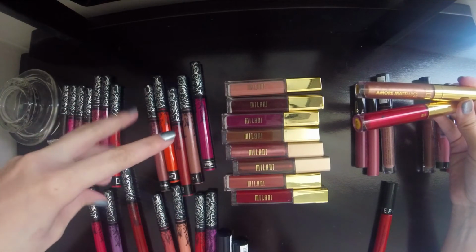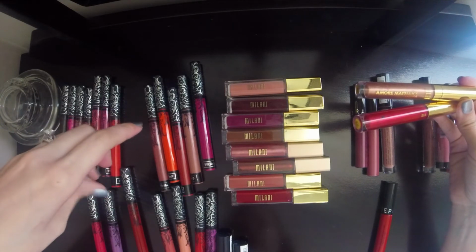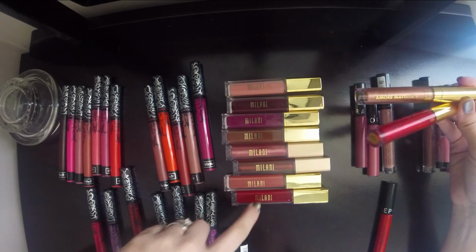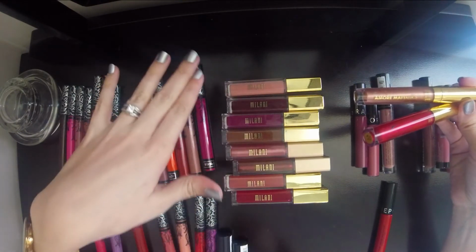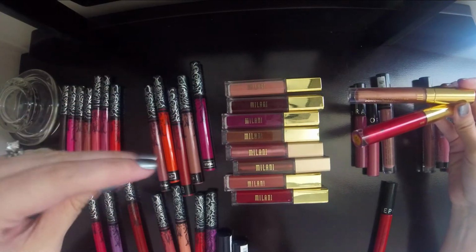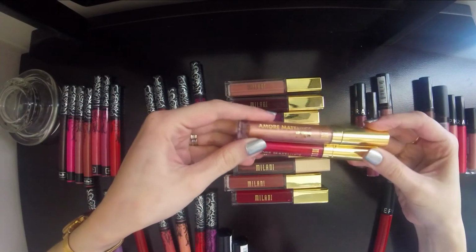They're more of a moussey dry down, and I don't usually have a problem. I went in with a couple layers once of Devotion and it did kind of crumble off a little bit, but most of these you can wear on your lips all day and they look really nice. You don't need a lip liner or anything, and they feel comfortable. So I want to go ahead and use these more.